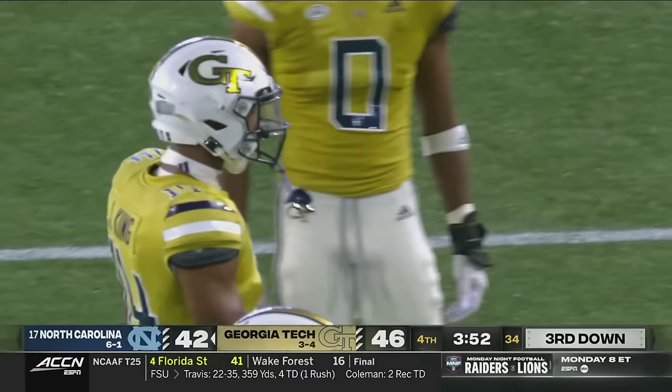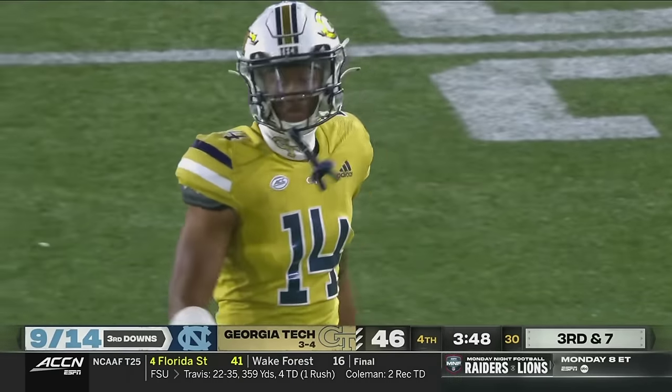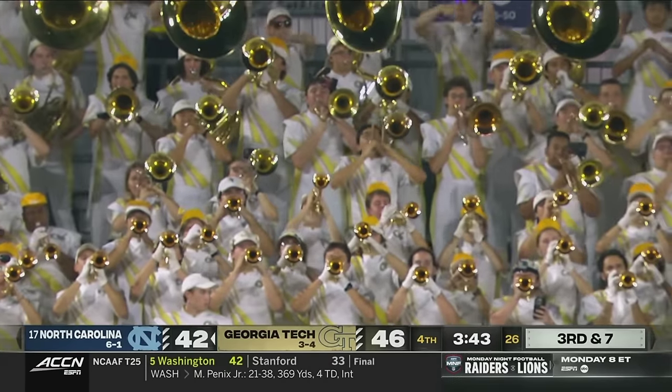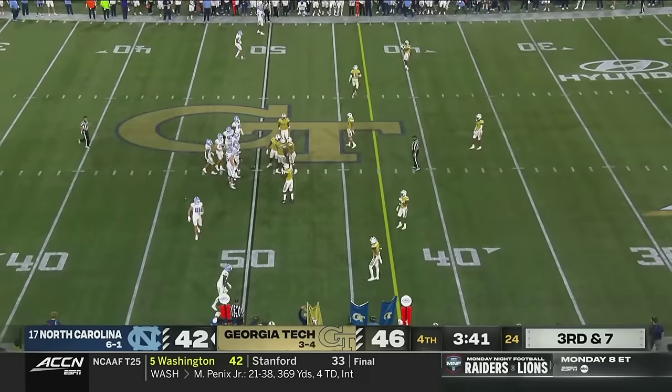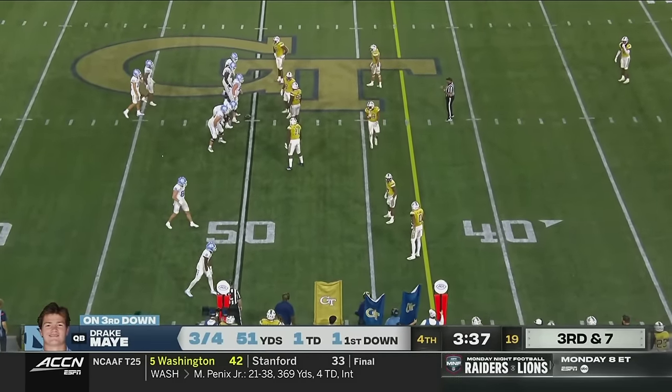And Wes, with how the defense has looked for Carolina, inside 4 minutes, I don't think you can punt this football. Even with all 3 of your timeouts, this is 2 down territory for Carolina.